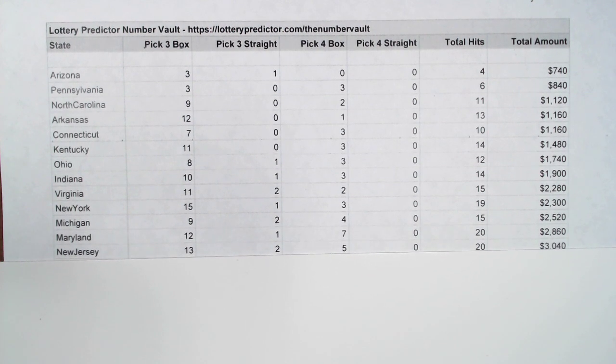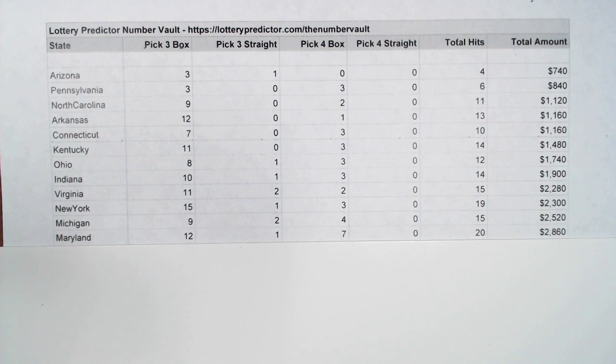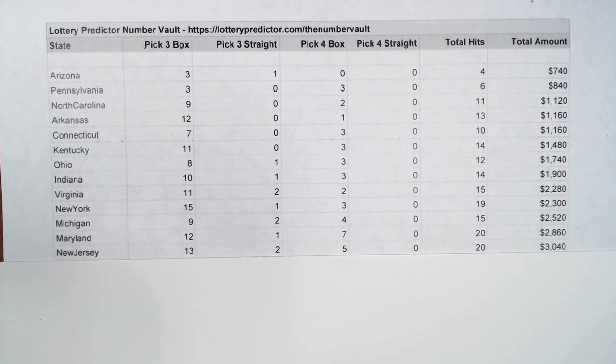Then we have New Jersey, Maryland, getting a little bit ahead of myself there. Maryland coming in at $2,860, 20 total hits, 12 Pick 3 box hits, 1 Pick 3 straight hit, and 7 Pick 4 box hits. I teased it, but here's New Jersey, $3,000.